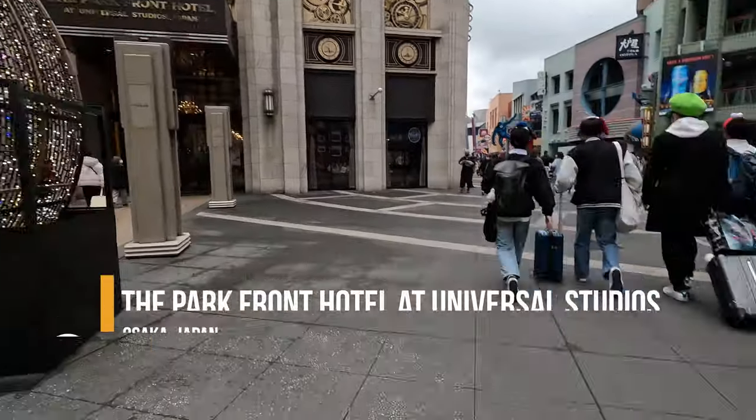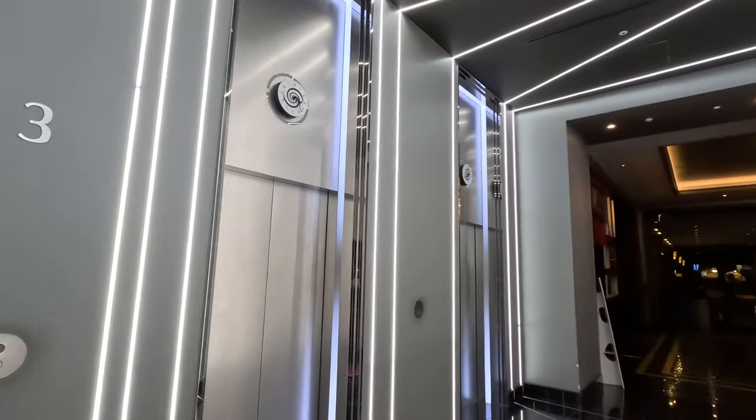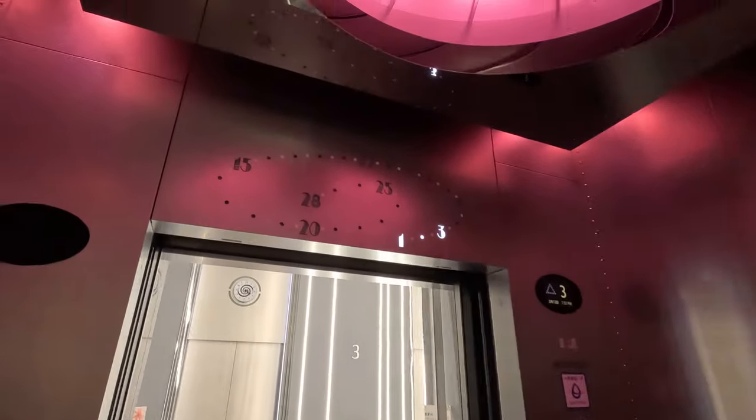What we liked. Obviously, the location was perfect. When you step out of the hotel, it's a 1 minute walk to enter the park grounds. If you exit on the other side of the hotel, you are right in the middle of Universal City Walk with all its shops and restaurants.